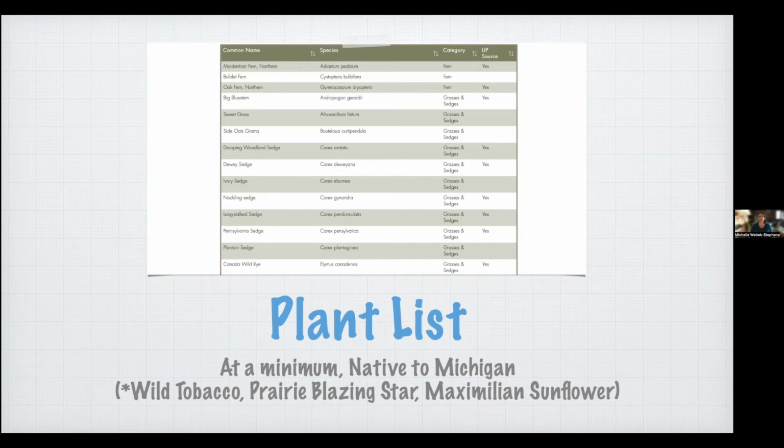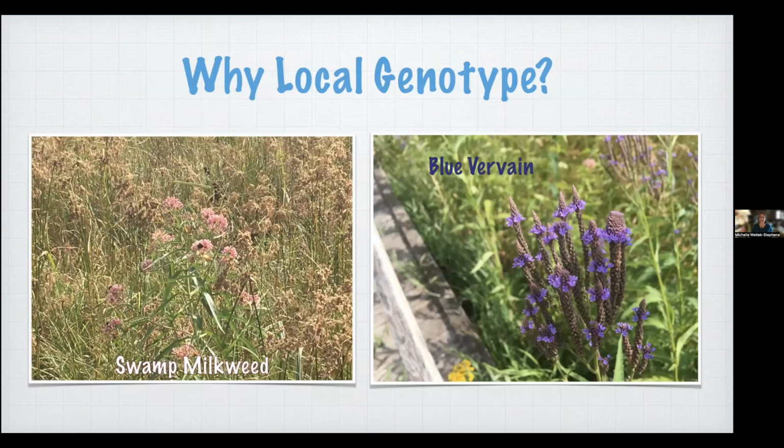So why would that lady be so concerned about UP genotype plants? Here's an example. This is a restored wetland near where I live. And swamp milkweed blooming, bees on it, great, looks lovely. Blue vervain blooming, bees on it, beautiful. The only problem is this is a picture taken in late August. These plants are not supposed to be doing this in the UP in late August. Frost is just about here.